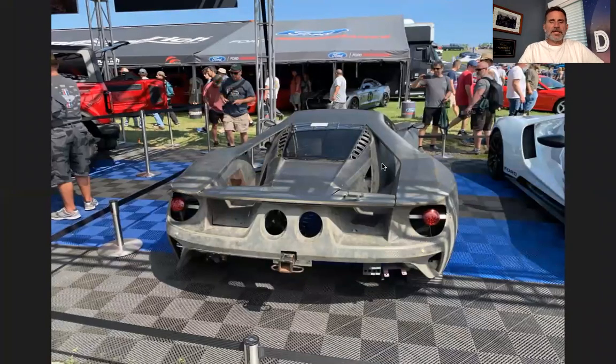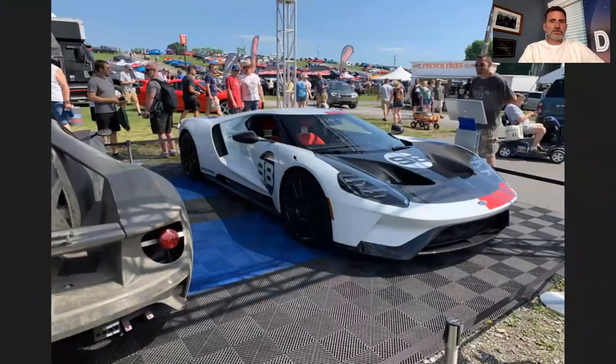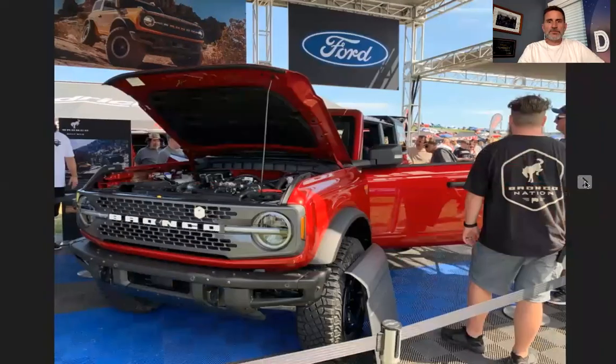Now, this was a Ford GT test car prototype. Notice the hitch on the back. Could you imagine seeing one of these on the road with a hitch on it? I don't think so. And this was the Ken Miles special edition, the anniversary edition right here to the right. It's just an absolutely sweet car.